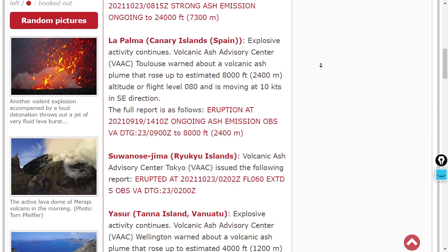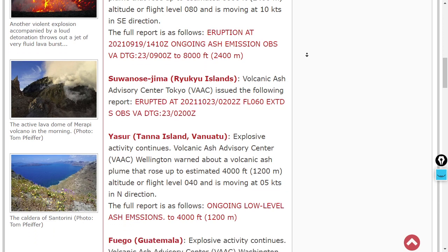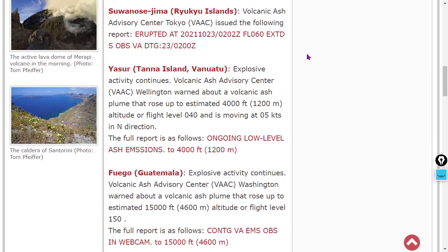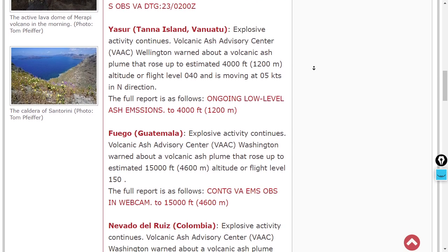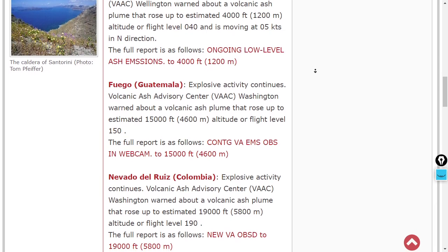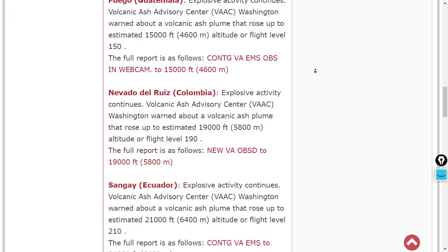continuing to explode, causing evacuations, etc., producing an 8,000-foot plume of volcanic ash. Suwanosejima, flight level 060, a 6,000-foot ash plume from Suwanosejima. Mount Yasur, ongoing low-level emissions of ash are enough to produce a 4,000-foot ash plume, flight level 040. That ash plume is moving northerly at about 5 knots. Fuego exploding in Guatemala, a 15,000-foot ash plume from Fuego. A 19,000-foot ash plume from Nevado del Ruiz as it explodes in Colombia.